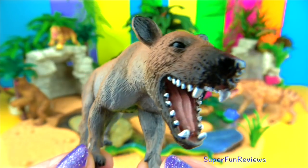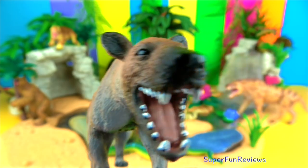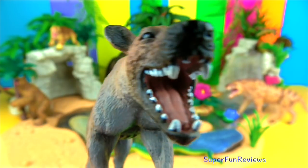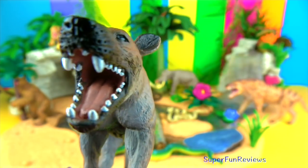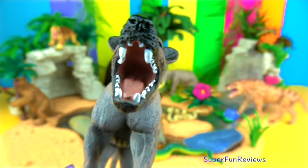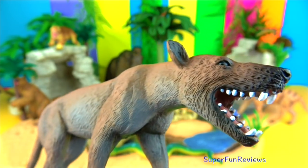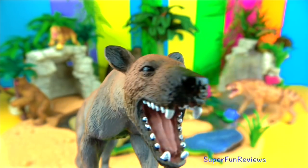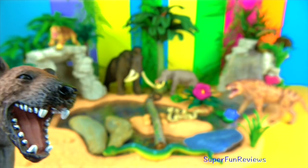Their skulls show that they had a very acute sense of smell. They were fast, agile, and had bone-crunching teeth, making it a lethal hunter, capable of eating every part of its prey. It was most likely a nocturnal hunter that attacked the young or weak and may have gathered in packs to take down larger prey, such as the giant pigs.